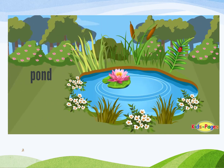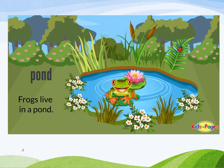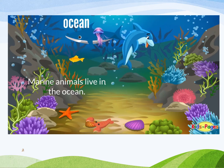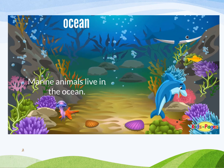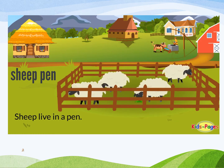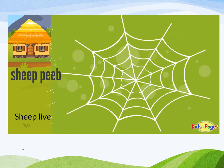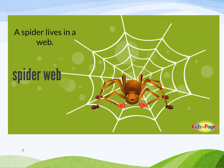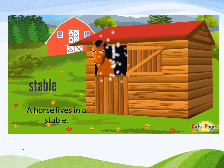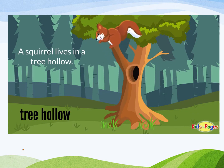Pond. Frogs live in a pond. Ocean. Marine animals live in the ocean. Sheep pen. Sheep live in a pen. Spider web. A spider lives in a web. Stable. A horse lives in a stable. Tree hollow. A squirrel lives in a tree hollow.